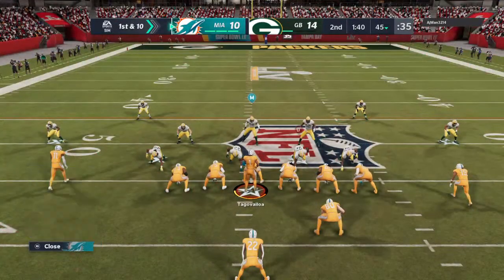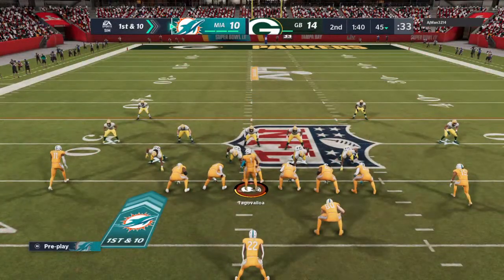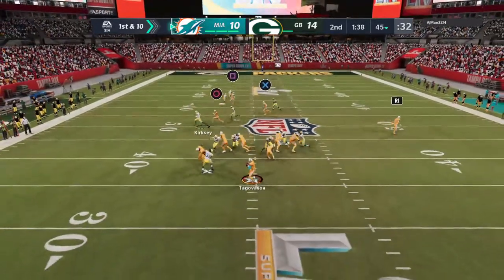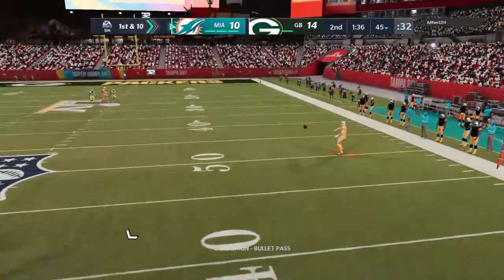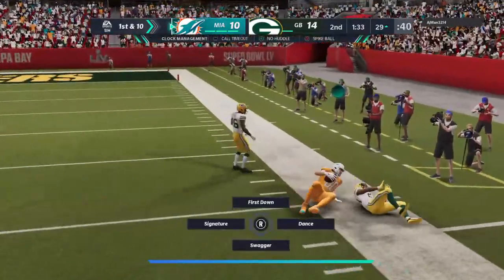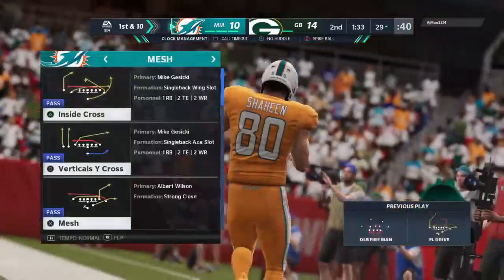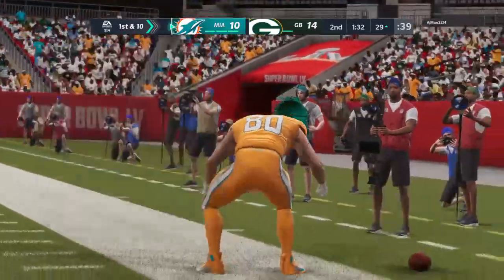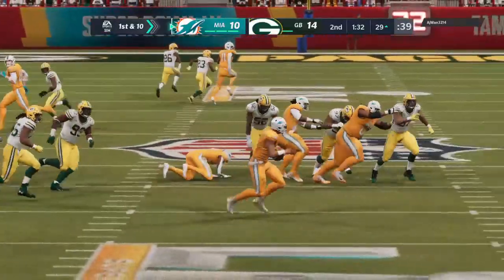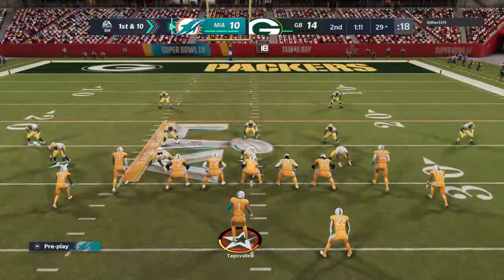The Dolphins at the line ready for their next drive. The crowd may be losing just a little bit of the edge after back-to-back punts. They want some big plays. They want to see some offense. They want to see somebody break away, whether it's through the air or on the ground. Now it'll be interesting to see where the patience is on both sides. Each head coach, can you hang in there and not try and force something that could put your team in some jeopardy?